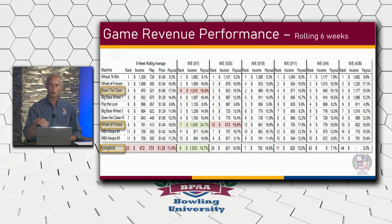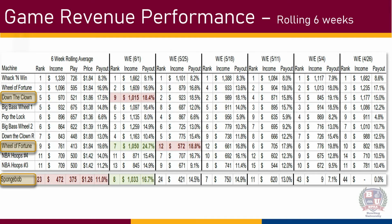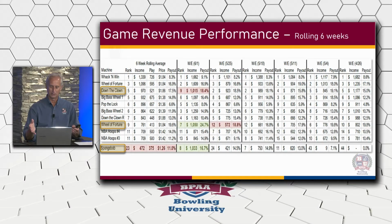And then you want to look beyond just the top games. If you look down here at SpongeBob, you can see it had a great week, and it had all these other weeks that are not so great. So what's going on with SpongeBob? Okay, you're losing money there somehow. Every game impacts another game. So this is going to give you some flags to see where I should spend more time looking.